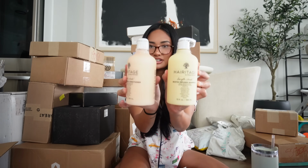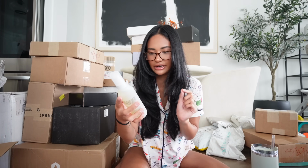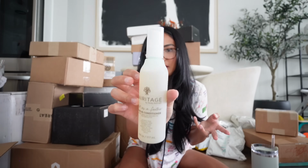Next box is from Heritage. The packaging says dang you cute. Let's find out. We got a shampoo and conditioner, and we also got a leave-in conditioner. Color safe, cruelty-free, vegan, gluten-free, paraben-free. Wow, I'm actually excited to try this.